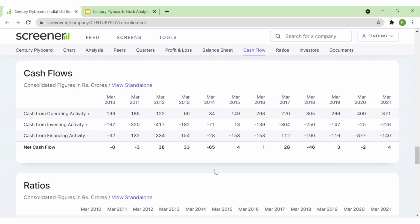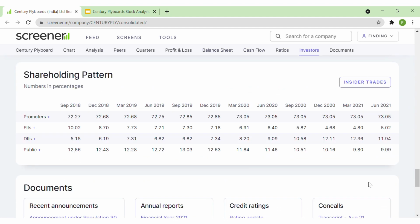Now, when we look at the shareholding pattern, promoter holding is around 73%. Such a high holding by the promoters proves that they have a lot of trust in the company and is another positive for the company. Foreign institutions have 5%, domestic institutional investors around 12% approximately, and the remaining public has 10%.